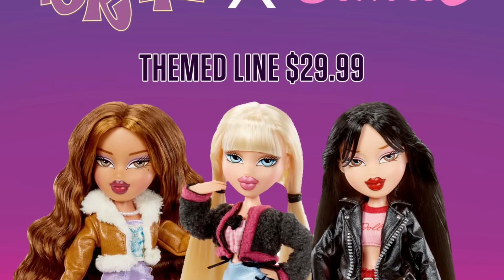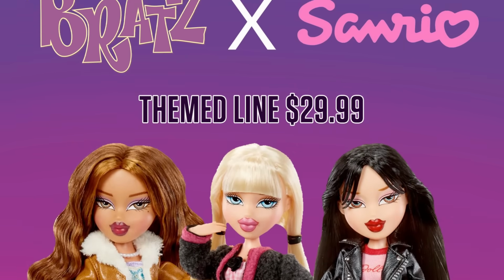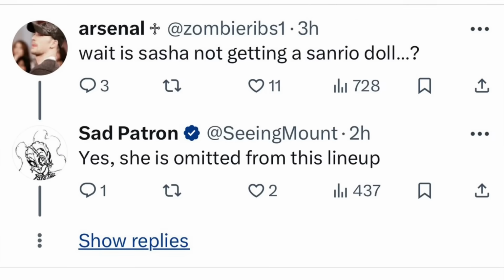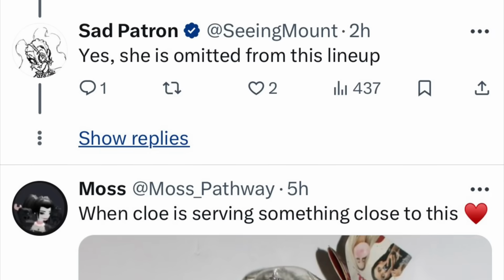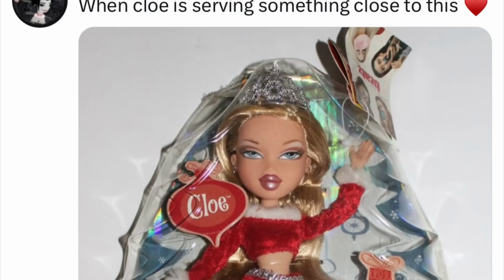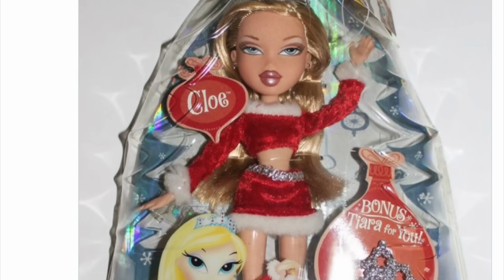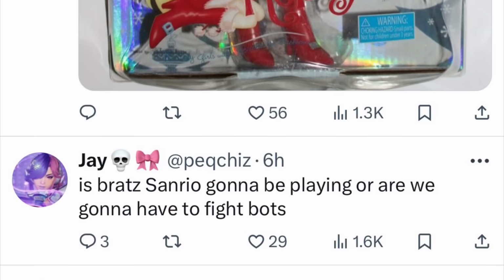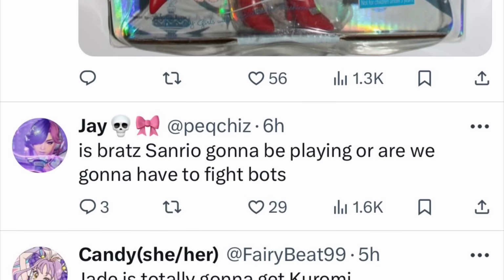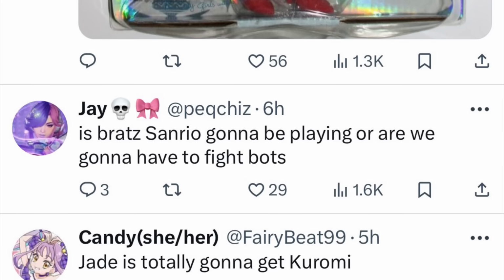But again, why was Sasha left out? I don't know. Just disappointing, but you know, it's MGA. What are you going to do? Anyway, that was all of the updates we had for today regarding MGA. I think for the Bratz SANRIO collaboration, I just hope they do it justice. Even if Sasha's not here, they can still try to do their best with Yasmin, Jade, and Chloe. The holiday dolls, I wonder who's going to be the pricier one.